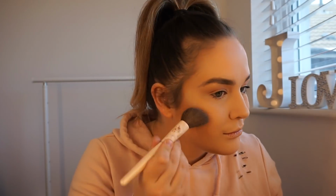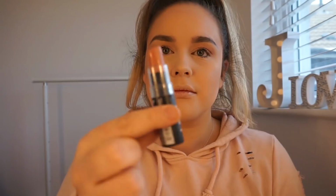And then after I've highlighted, I just zhuzh my face with the brush and blend everything in. Just give it a little bit of a brush around, and then I go in with a bit of a blush. This is from the Revolution Highlight and Contour Palette, Makeup Revolution. And then I just, again, buff that out with my buffing brush.